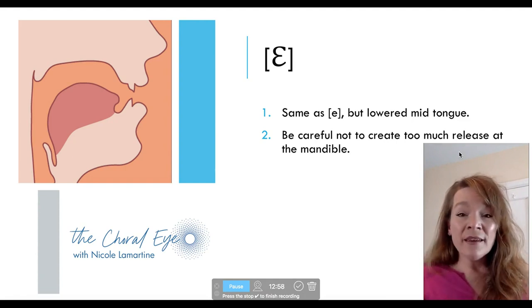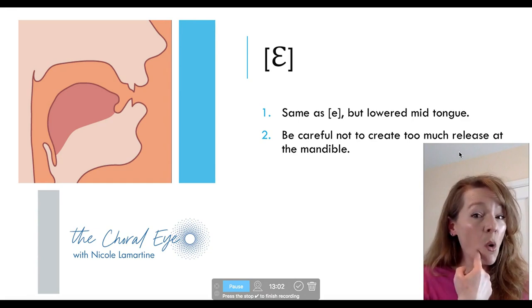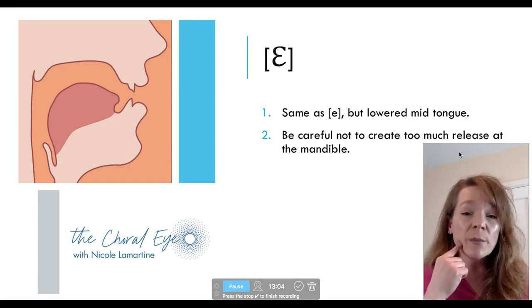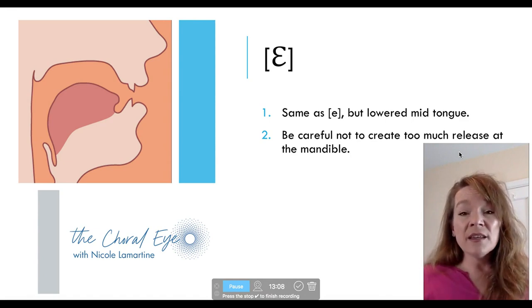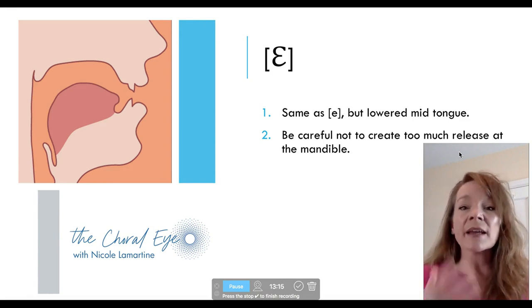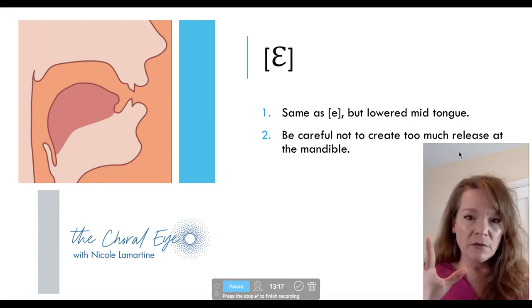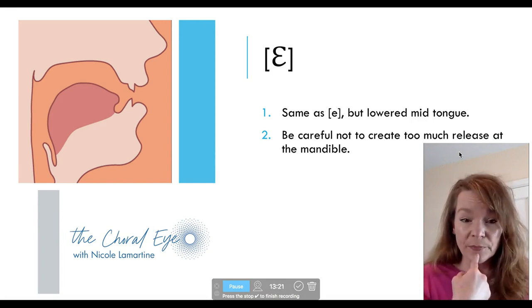So e, e, e. And you'll notice that there's not a whole lot of change. If I open up too much, the sound can become flat. I'll demonstrate. E, e, e. And so, of course, there's no pitch there. I'm just sighing, but the sound itself loses its focus if we open too much at the mandible.